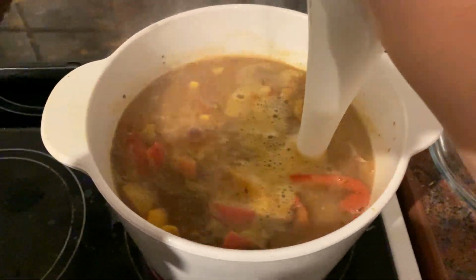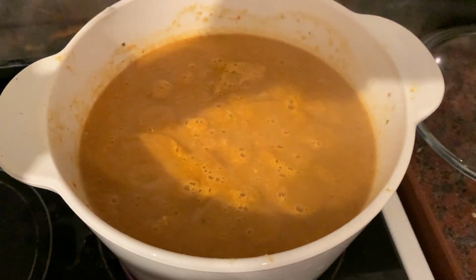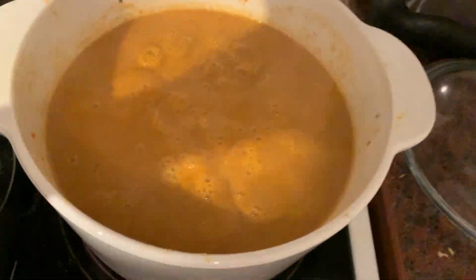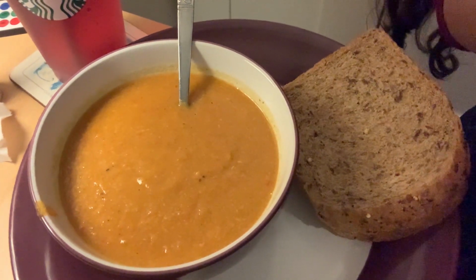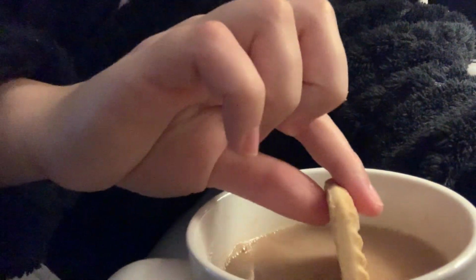I let everything simmer for a bit in the pot, stirring occasionally, letting the sauce thicken a bit. Then I used my trusty handheld blender and blended it all together. Now that's done, I serve it with some seeded bread for me and my partner, then I put leftovers in the fridge. Then lastly, I had a cup of tea, of course, with some shortbread biscuits.